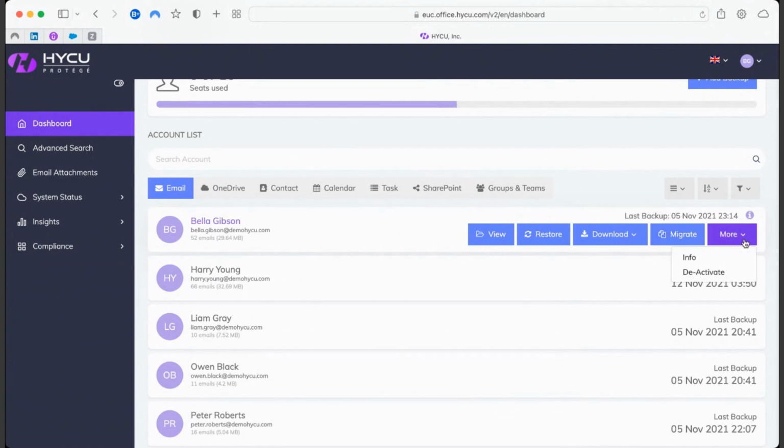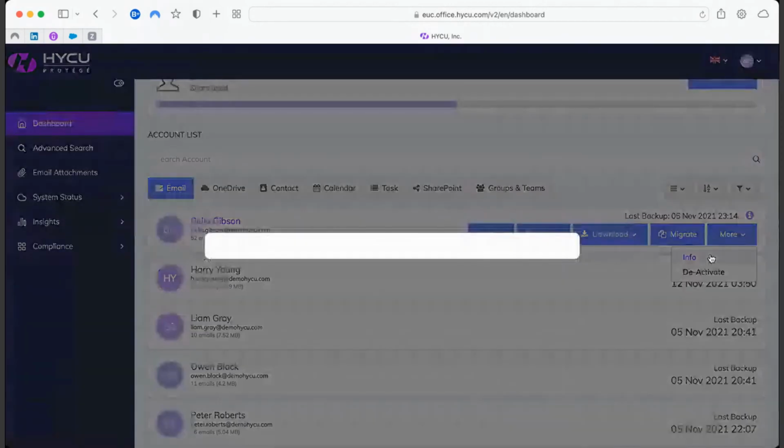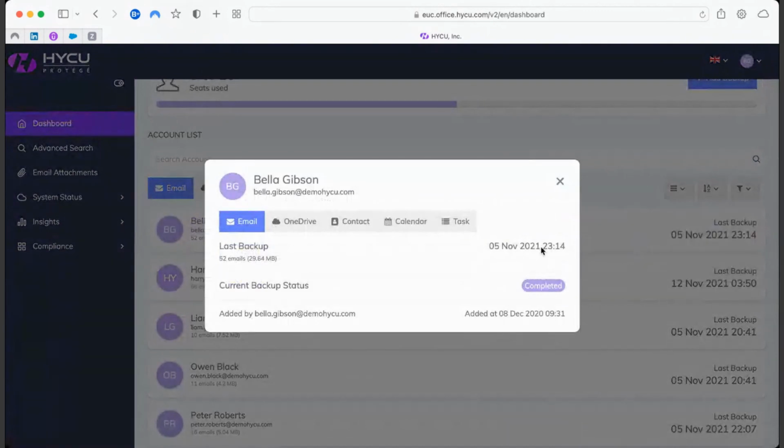Under more, you would have two options. The first one is info, which basically gives you information about the last backups, the amount of emails, the total size of your emails backed up, and all these things. And that's what it is.